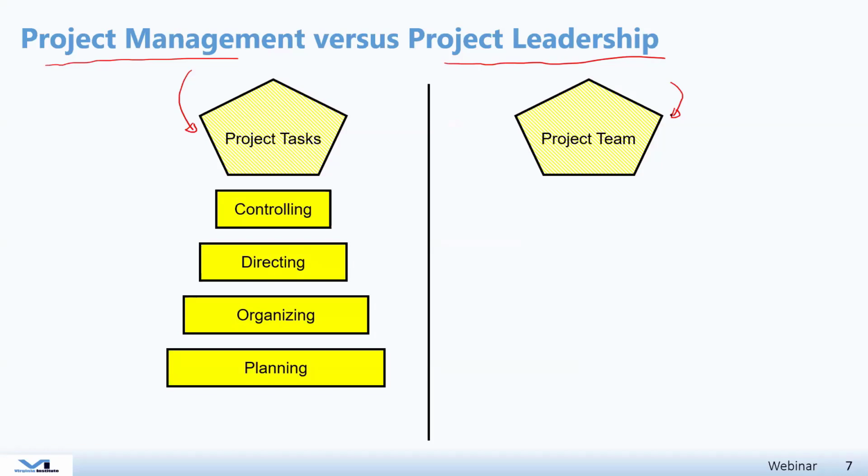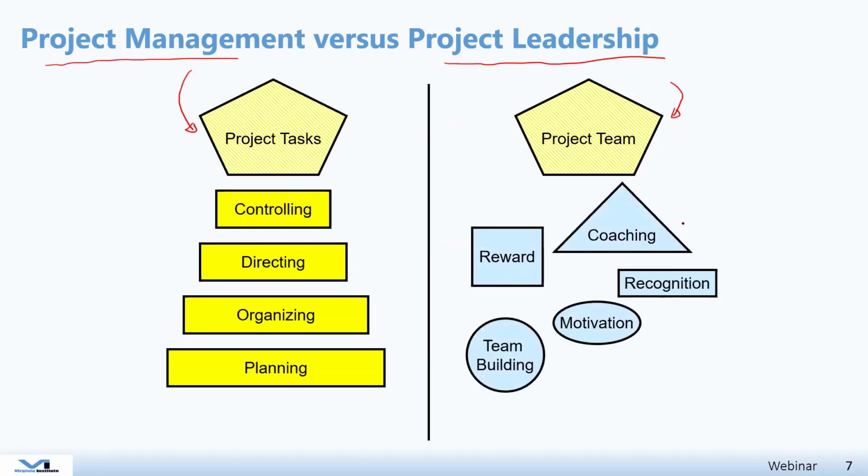You'll have to control the progress of your project. You'll have to direct and plan using certain tools and techniques, such as work breakdown structure, such as Gantt chart. You need to organize the effort. But on the other side, you want to make sure that you are engaging with the project team, the stakeholders, motivating them, recognizing effort, coaching them, counseling them, building the team, which we'll talk about later on. So both parts of the brain are very important here.